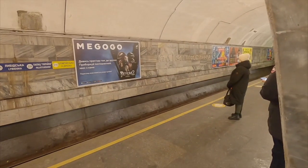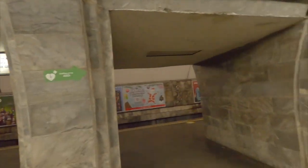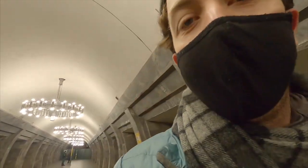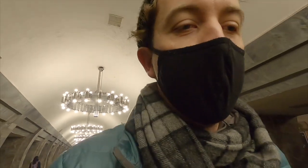A bit disappointed that they've got a big green fence in the way of the, should I call it a mural or a mosaic, of the Olympiska metro station, but you can see the old stone effect walls, really pretty. I think I'll give this station a 6 out of 10, but I am disappointed with their green fence. But the next station has some cool mosaics.